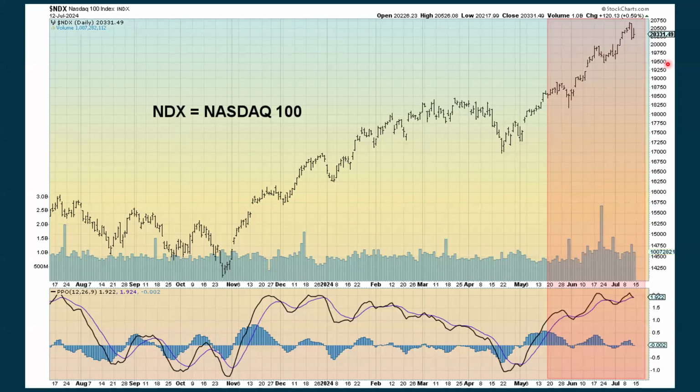The momentum for the NASDAQ 100, as measured by the PPO, is starting to drop off and in danger of dropping below the moving average, which could turn the momentum over negative. Another thing to be aware of there.